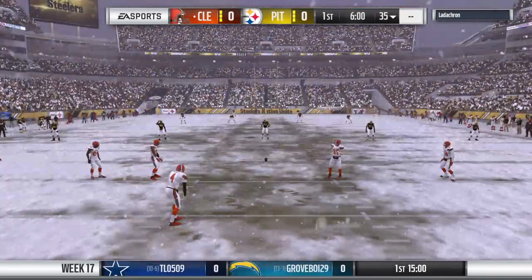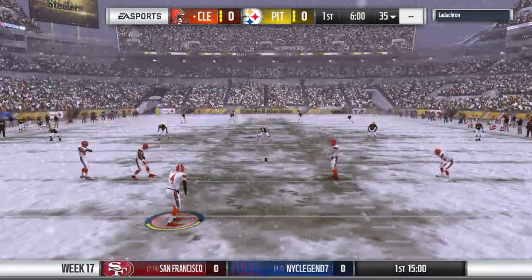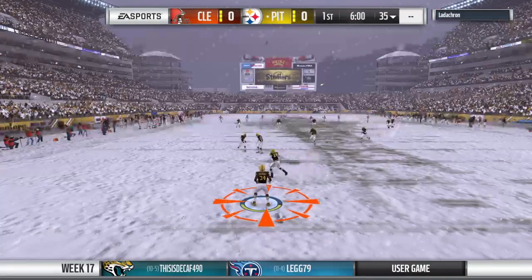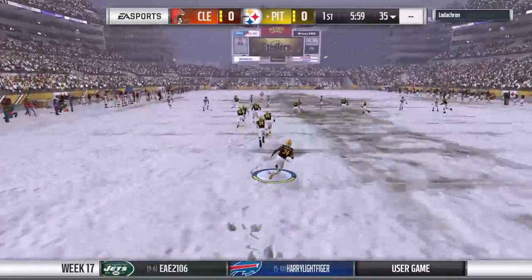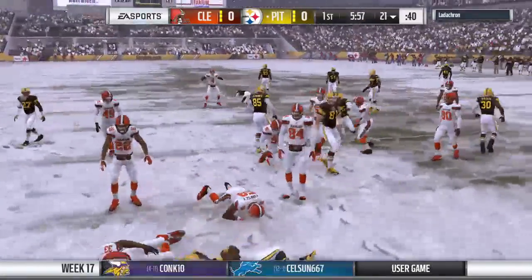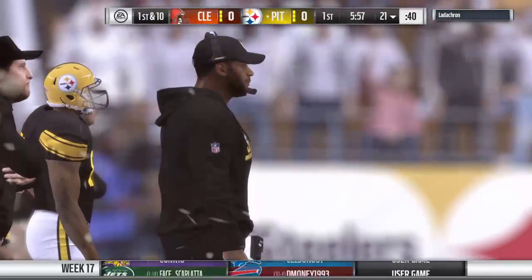Larry, despite the elements, these fans here in western Pennsylvania, they wouldn't dream of missing this one as you get a look inside snowy Heinz Field in Pittsburgh. Today, it's an AFC North matchup between the Cleveland Browns and the Pittsburgh Steelers.